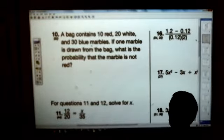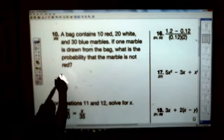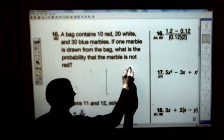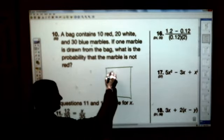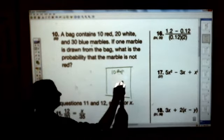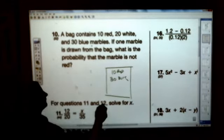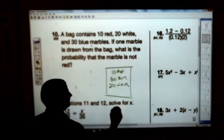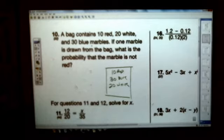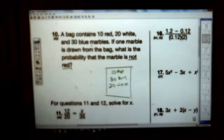The bag contains 10 red, 20 white, and 30 blue marbles. If one marble is drawn, what's the probability the marble is not red? Charlie, did you happen to draw anything out for this, or just go on your own here? Now, you wouldn't have to. There are 10 reds in this bag. There are 30 blue in this bag. And there are 20 white, right, Charlie? Yes. And they want to know the probability that you don't get a red marble.